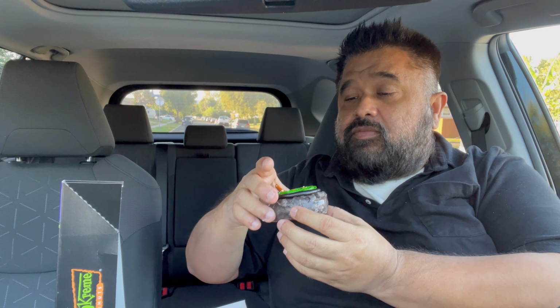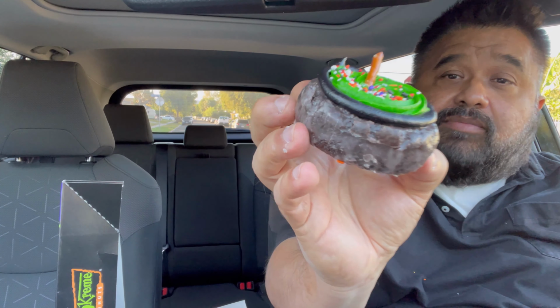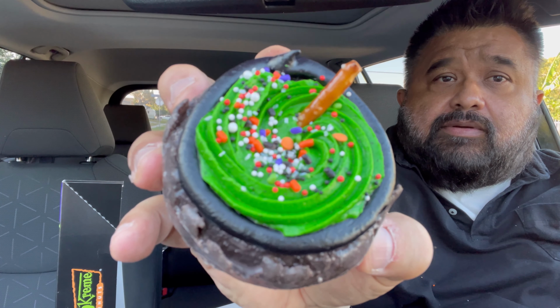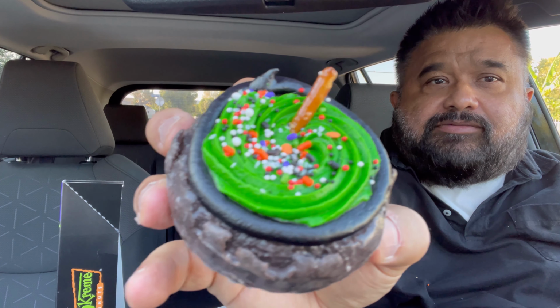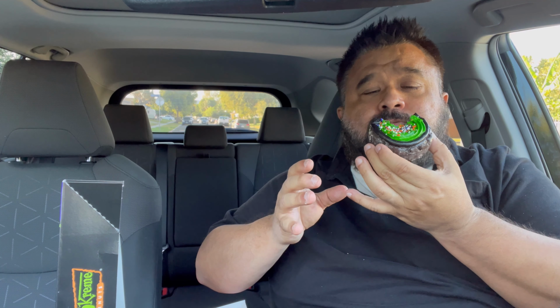And then the black cauldron. And that looks pretty amazing. This is a cake donut. It's got the little pretzel in there, which they're always a little stale. But it's all about the donut. And that's a pretty cute donut. And then let's take off the broomstick in there. It's a chocolate cake donut with lots of just, it's regular frosting, nothing special to it.